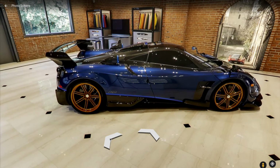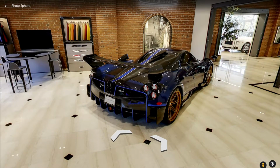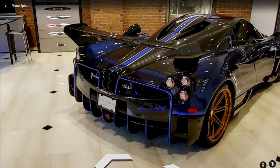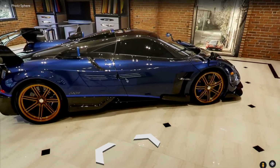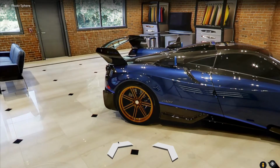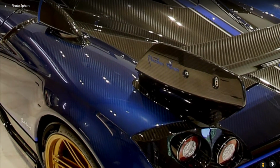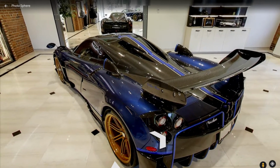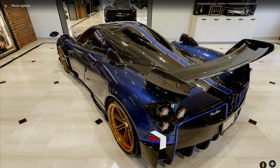So, the Huayra BC normally has a wing on the back, but this is an even more special one-off edition wing that was made for this car. As we can see, Macchina Volante is written there in Horacio Pagani's own handwriting, as well as detailed here on the wing, which we can see better from the other side while we zoom in right here. There's also a plaque on the inside of the car that shows that, so when we look at pictures in a few minutes of the car, I'll be able to point out more of those details.